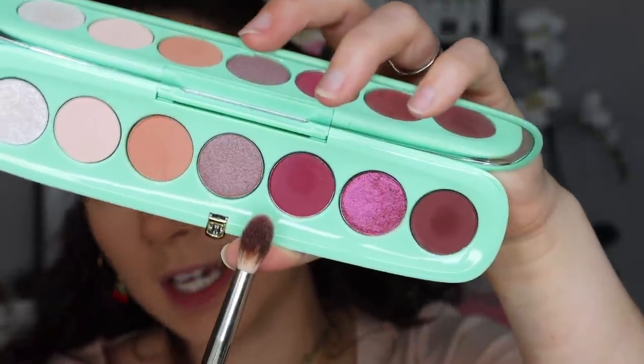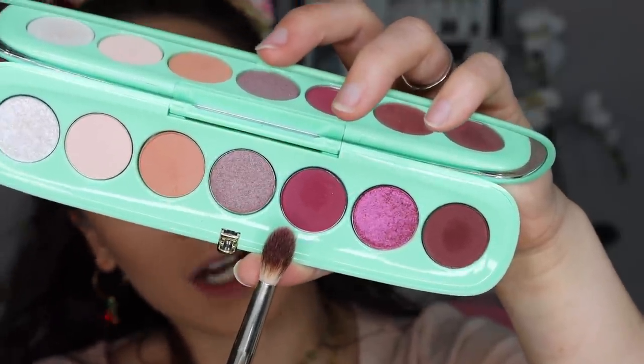With the BK Beauty 202, I'm taking the shade Extra. Now be very, very careful with this shade. It does give you a lot of fallout, so make sure you pat your brush out. It's very, very pigmented, but it can be a bit messy. Even though I tap my brush off well, I still am getting a little bit of fallout.